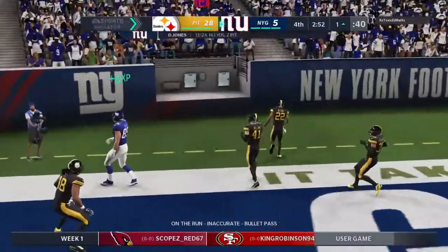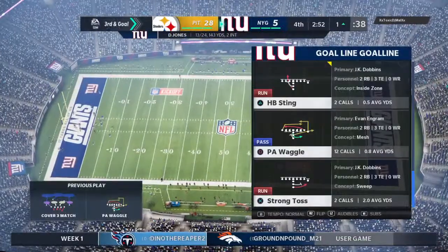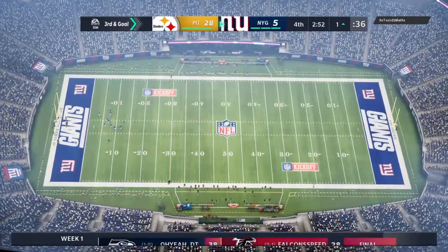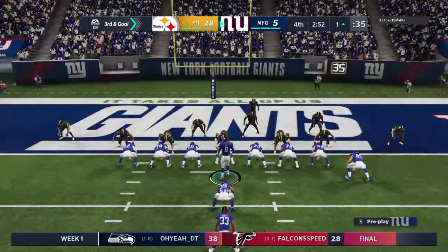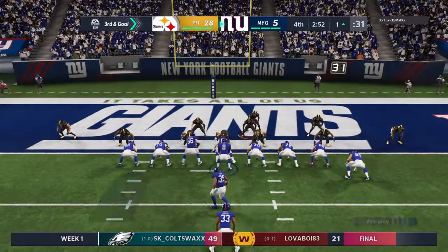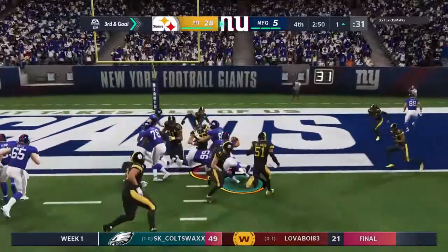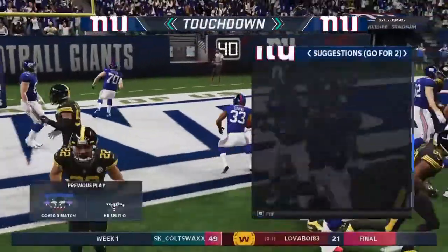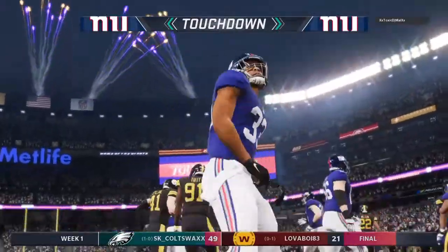Now a 2nd down throw for the end zone, but it's incomplete. Levine Toilolo, the tight end, is the intended target. But now it's 3rd and goal. They'll try to run with Dobbins, and he will take it on in for a Giant touchdown.